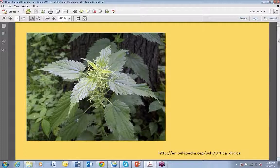So you can identify the nettles by their toothed leaves. This is what they look like when they start to flower. And nettles sting.